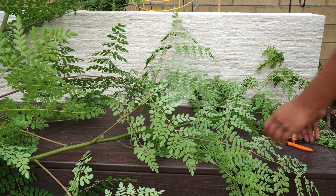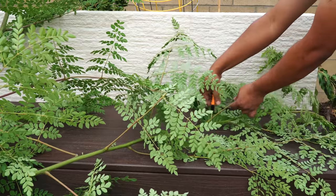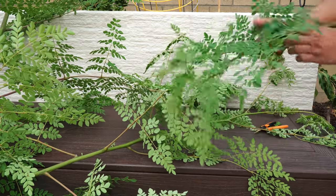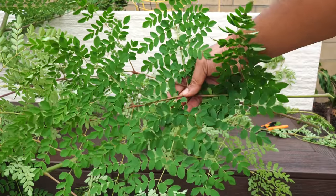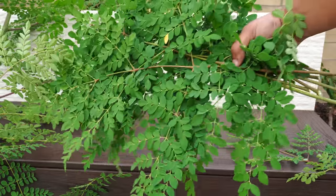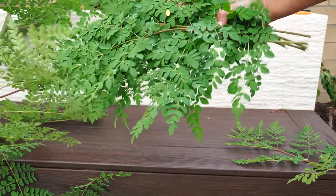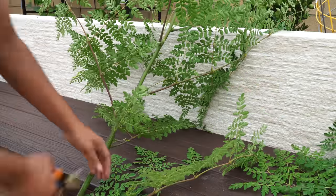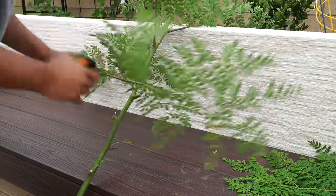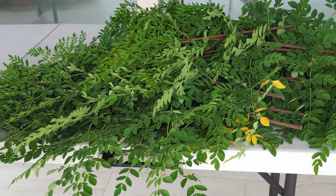Now for those of you who are not aware, moringa leaves are extremely high in nutrition value. And they're also delicious to eat. But if you don't like the taste of moringa leaves, like if you don't want to eat them green, you can always dry them and crush them into a powder. And then you can add it to your smoothies, your food, any kind of food that you're eating. And it's a very good supplement.